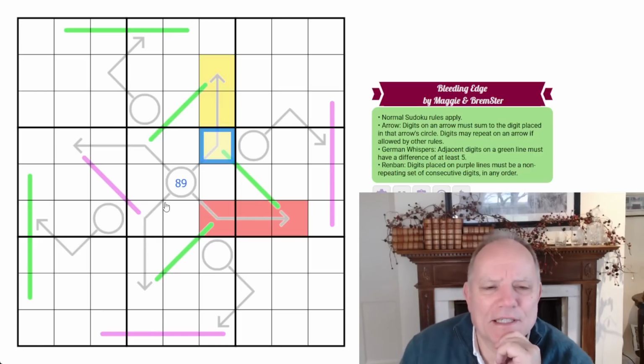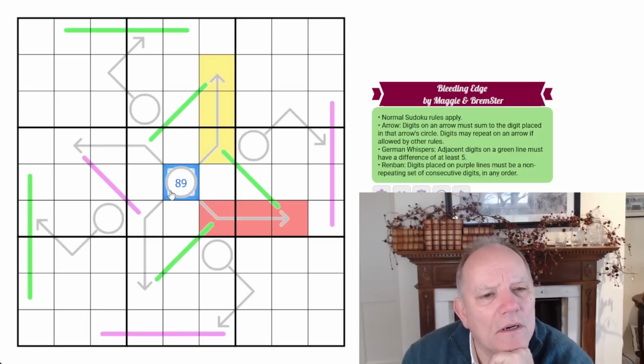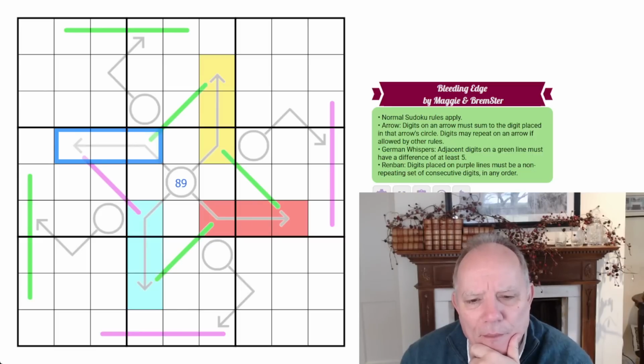I suspect there's a reason 8 won't work. Let me just try and think about that for a moment. I don't know. Maybe 8 could work. Maybe it does work. What we know, whether this is 8 or 9, is that the yellow combination is different from the red combination of digits. The red combination is different from the blue combination, and the blue combination is different from the green, which is in turn different from the yellow.